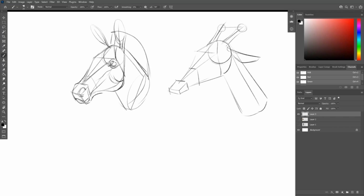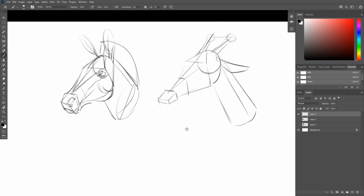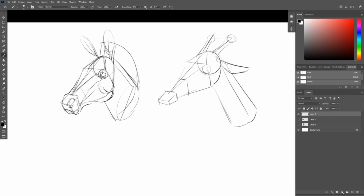But the thing is, that same information that I just did over here with the zebra, I can plug in right over here to the giraffe. So finding the solution to one helps me understand the other.